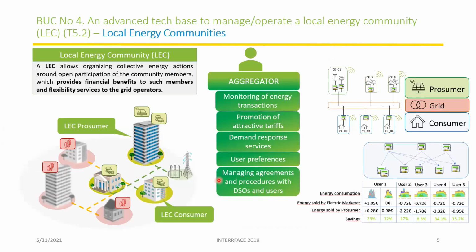So in here, as we know, a local energy community has several advantages. It enables democratization of renewable energies in urban environments. It reduces costs by grouping different users under one single entity. It contributes to an efficient and fully usable grid by providing flexibility services. And at the end of the day, what we're aiming for is to provide financial benefits to the members of such a community.